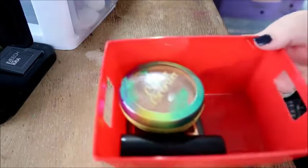We are now going to get into the blush and bronzer drawer. So, we're going to start off with this little one here.